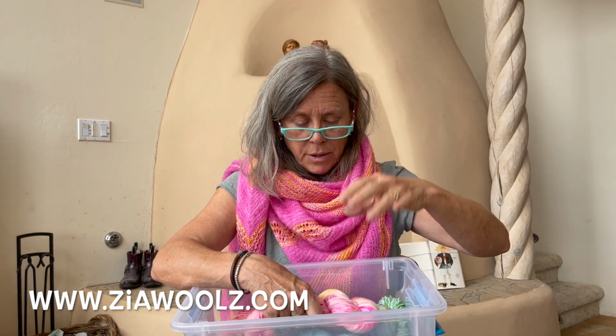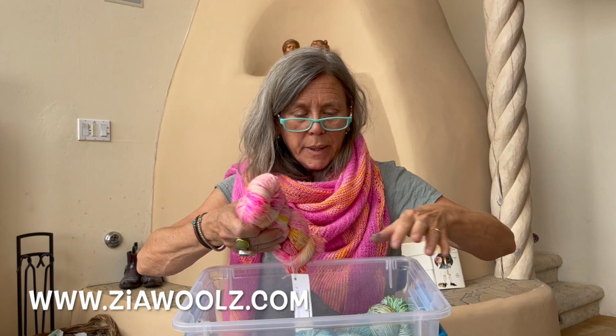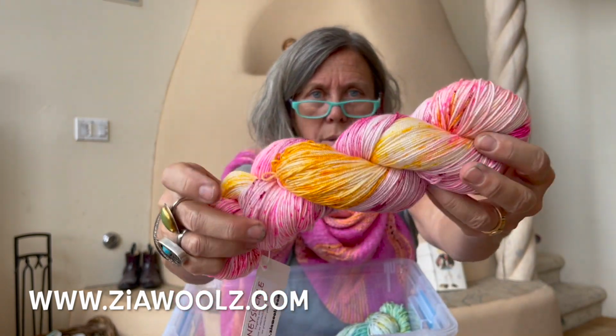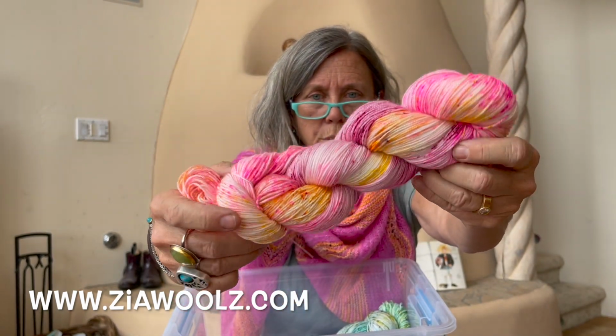At www.ZiaWoolz.com, that will get you through my little website, through a shop button, to Etsy, and that's where all these yarns are. So I'm just going to show you real quick because they always look a lot better in person than on just the pictures.